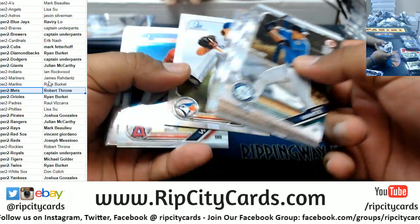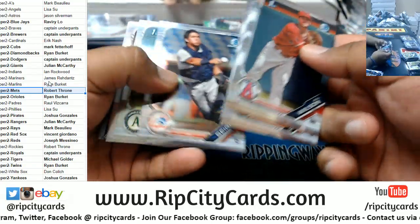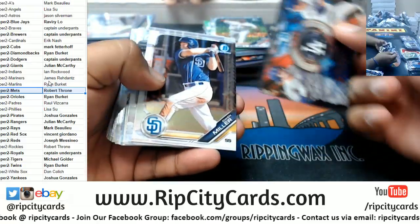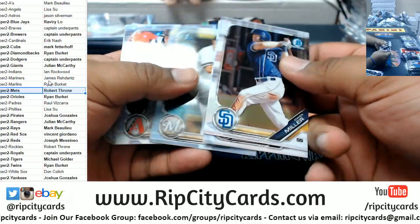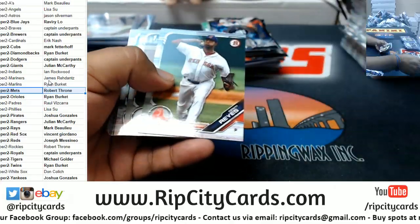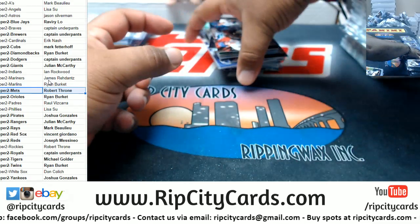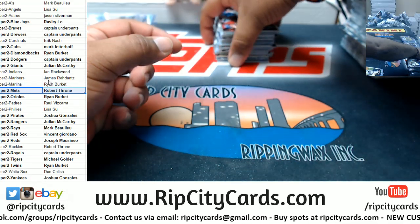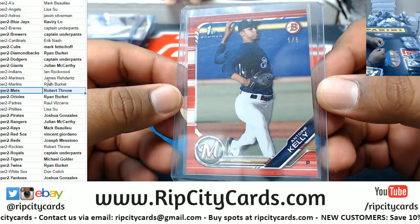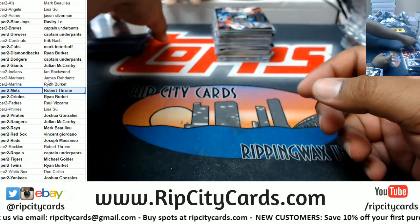Let's see what's in this last pack here. It's gonna do it. The rest is paper. All right, so start our recap here. Not an autograph, but pretty sweet.